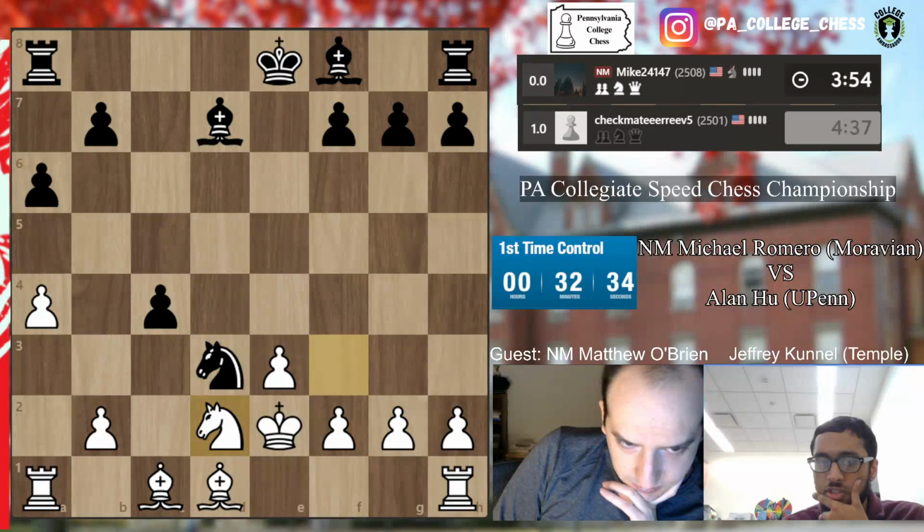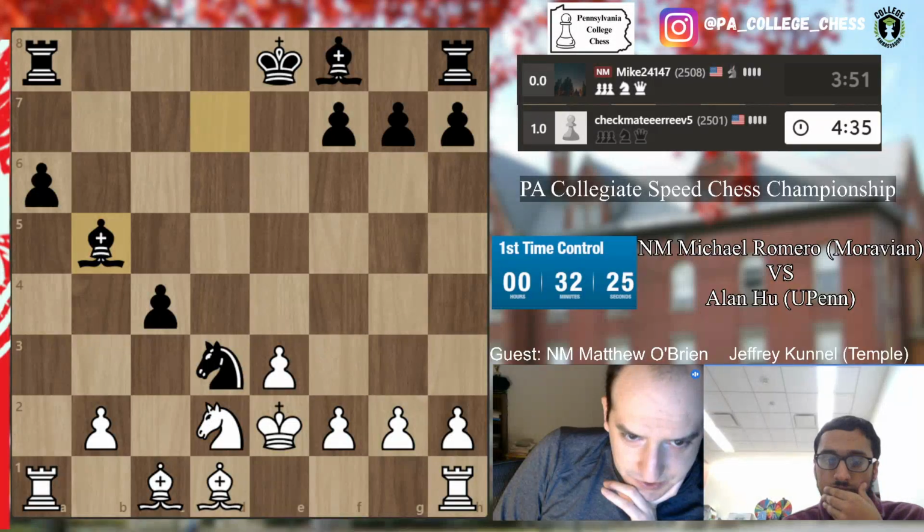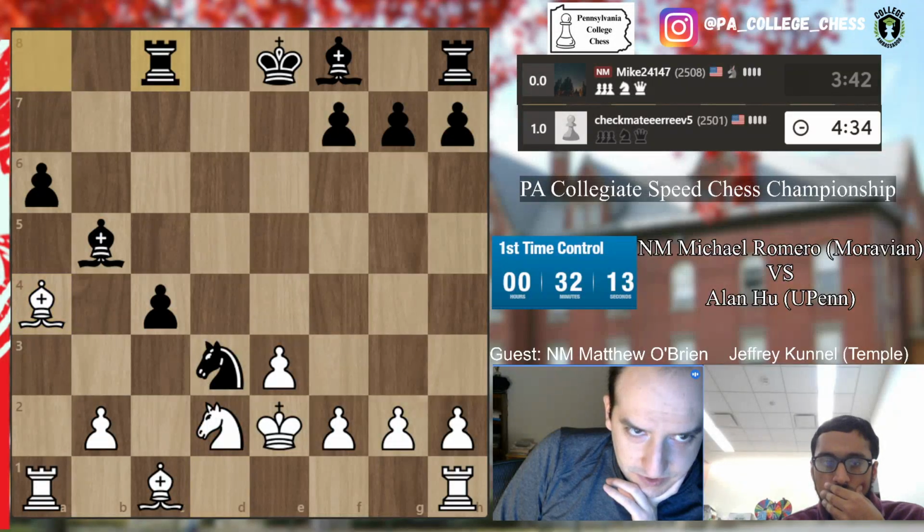Bishop b6. Does b3 quite work? At least bishop a4 is probably going to be played. Yeah, there we go. Maybe you just play a simple move like rook b8 or something. Yeah, rook b8, just to make sure b5 is covered. Okay, so he moves it to c8.